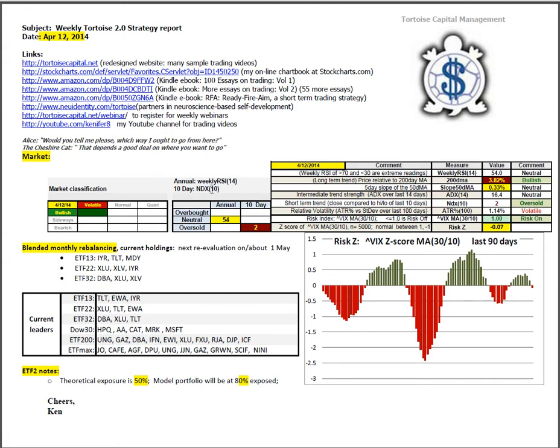Short-term basis, using the 10-day NDX, we're oversold with a score of 2 out of 100. That puts us right near the 10-day low at the close on Friday. That's our definition of a critical state. Ready for sharp rebounds or bigger failure. So a sharp move in either direction is probable here.